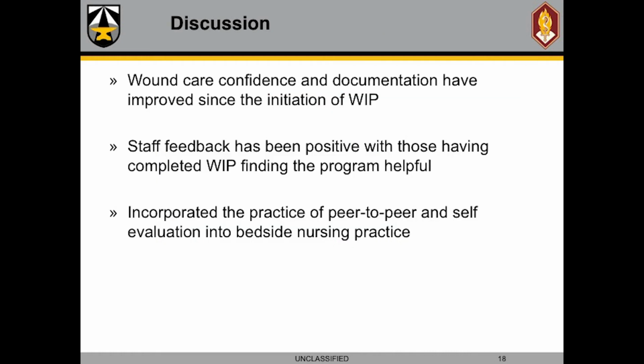So in discussion, wound care confidence and documentation have improved since the initiation of our WIP program, and staff feedback has been very positive. They love the simulation and the one-on-one, and have really found the program to be helpful. A lot of positive comments. And again, we've incorporated the practice of peer-to-peer feedback into our bedside nursing practice on a daily basis.